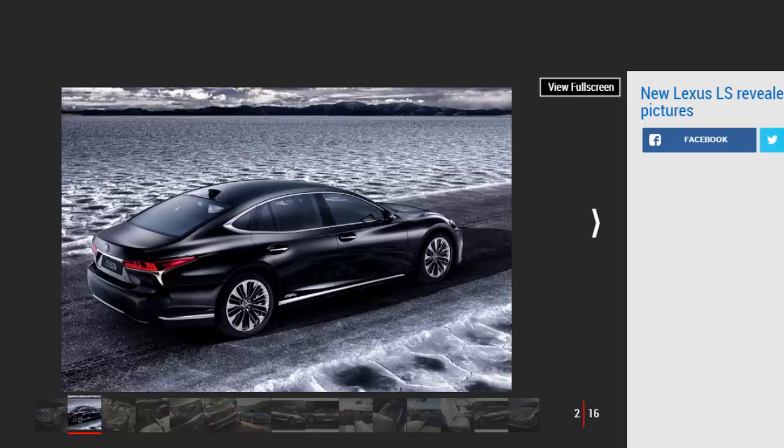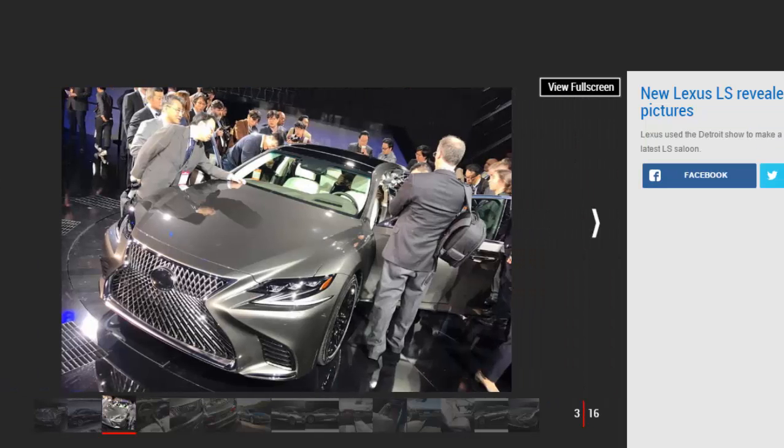Lexus says that on battery power alone the new LS 500h is capable of hitting 87 miles per hour, but hasn't released an all-electric range. The company's new flagship was revealed at the Detroit Motor Show earlier this year. The 2017 LS gets a new platform and uses the latest Lexus design language, formed into a large four-door Grand Tourer shape including a huge trademark spindle grille with over 5,000 surfaces.